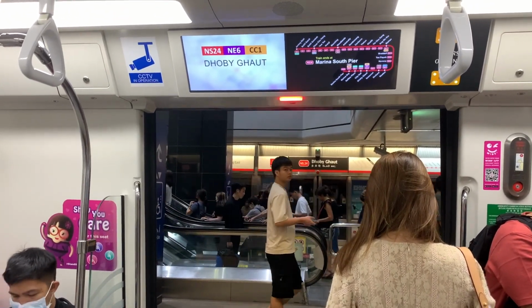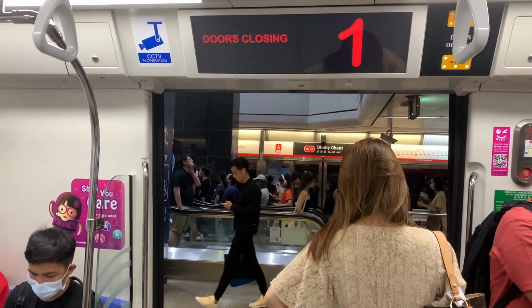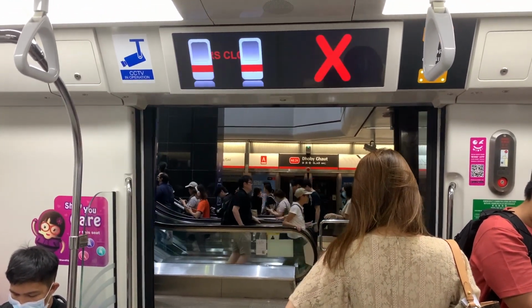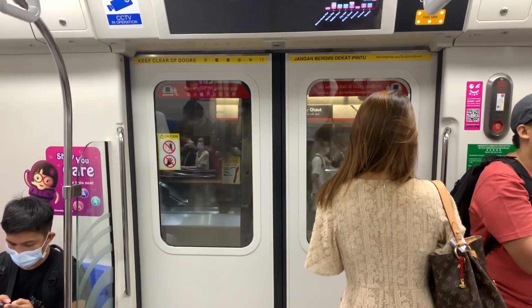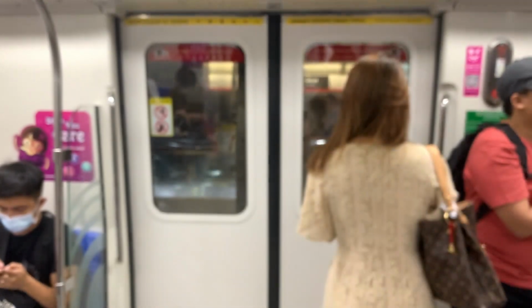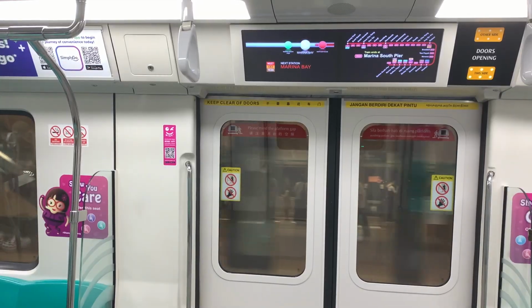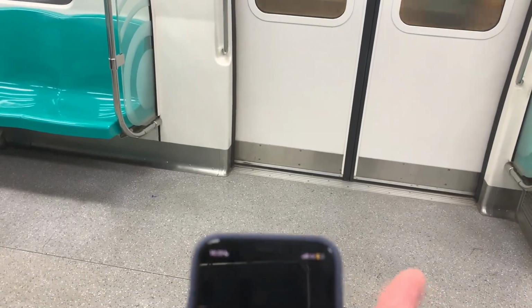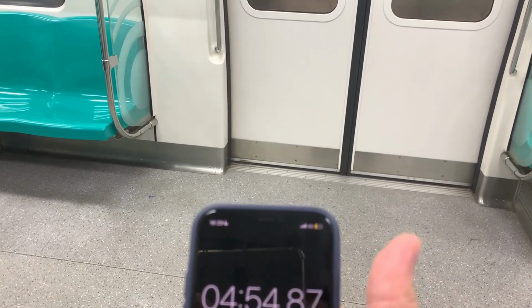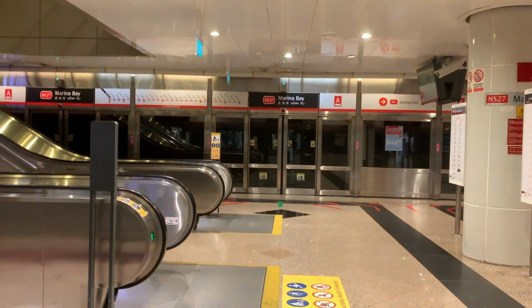We will start with Route 1. We are now taking the C151C train on the North-South Line towards Marina Bay. Next station, City Hall. We've arrived at Marina Bay and we are now transferring to the Circle Line.